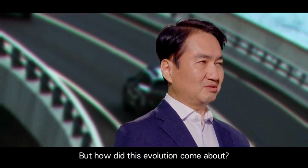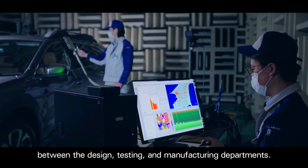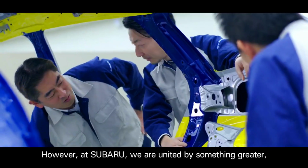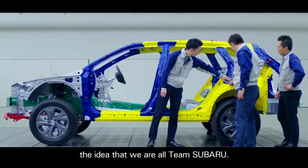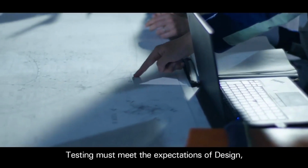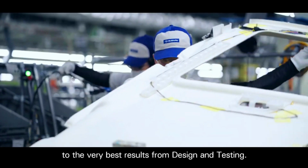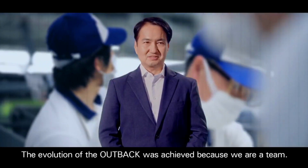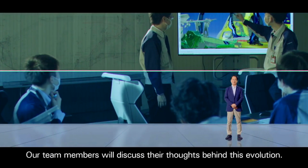Developing a car requires a high degree of coordination between the design, testing, and manufacturing departments. However, at Subaru, we are united by something greater, the idea that we are all Team Subaru. Testing must meet the expectations of design, and manufacturing gives shape to the very best results from design and testing. The evolution of the Outback was achieved because we are a team. Our team members will discuss their thoughts behind this evolution. First up is body design.